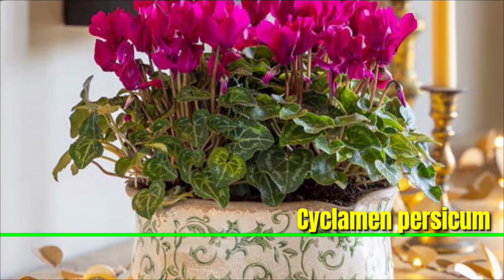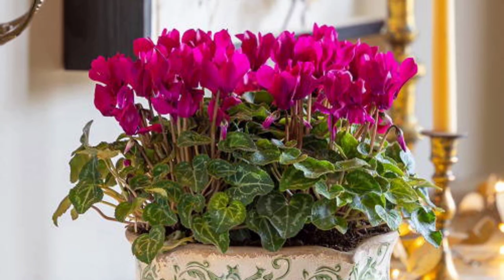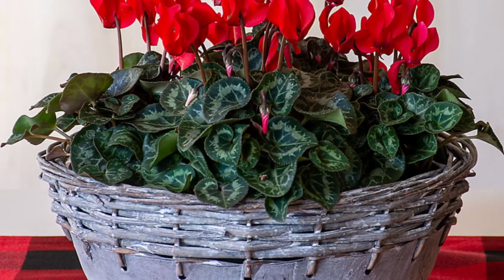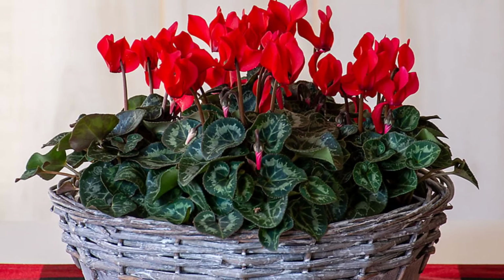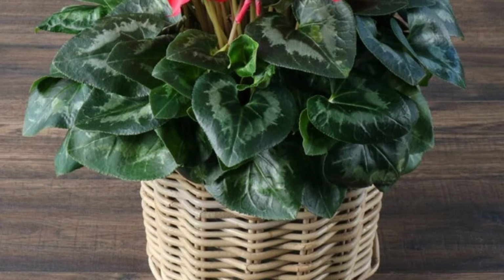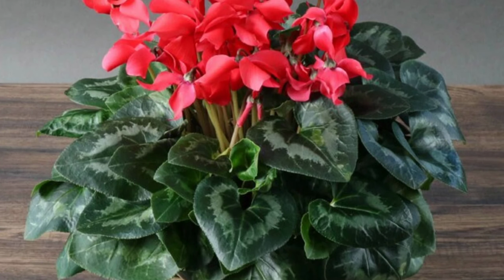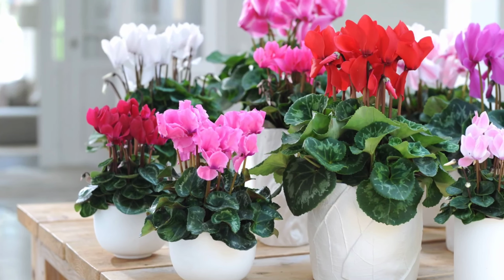Cyclamen persicum. Cyclamen are excellent indoor plants for winter, offering vibrant blooms and attractive foliage. They prefer cool temperatures, 50 to 65 degrees Fahrenheit, and bright, indirect light. Water when the soil is dry, avoiding the crown to prevent rot, and ensure good drainage.